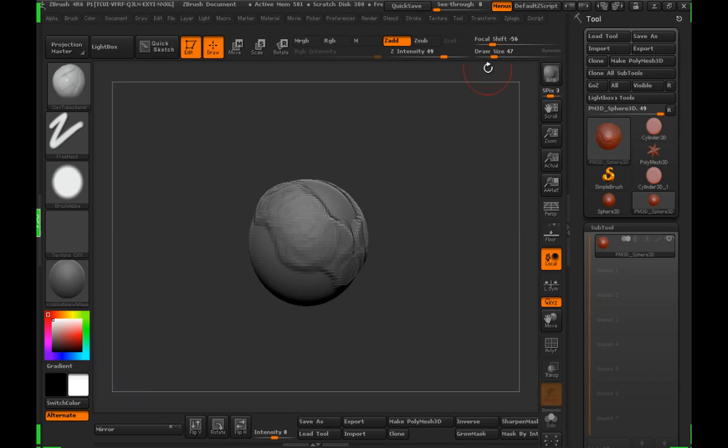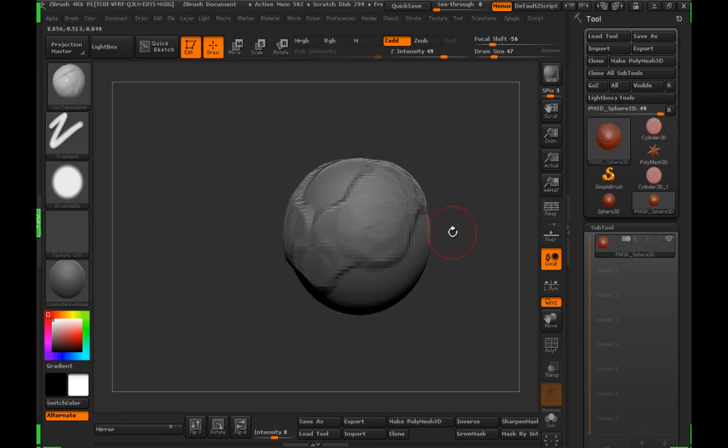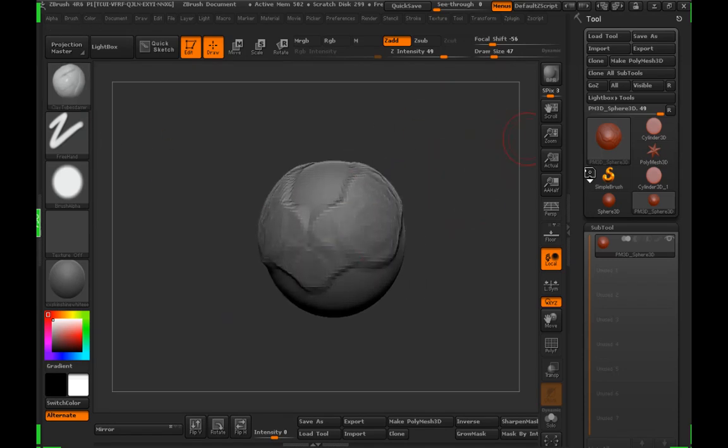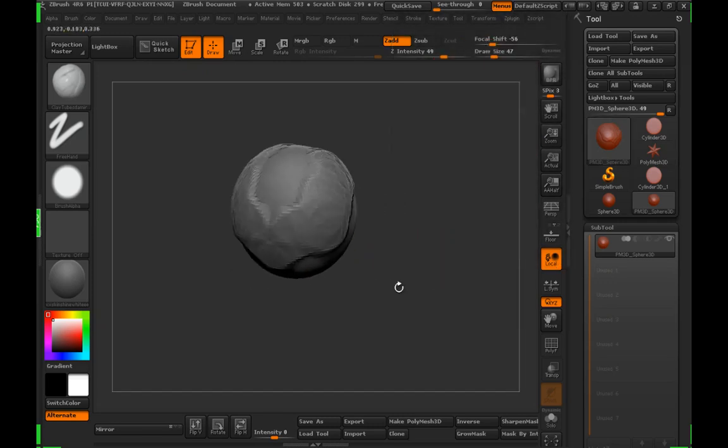Anyway, ZBrush. This is what we were talking about. This is where we are going to start. We're going to start with a sphere. I already dabbled with it. I already have some master moves, you know, master work on it.